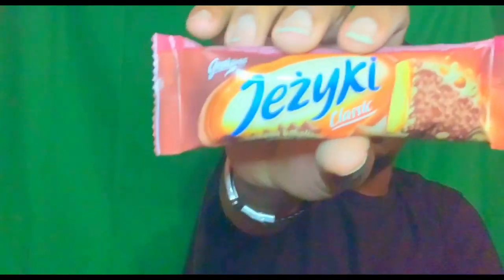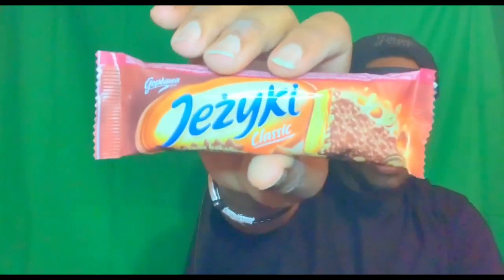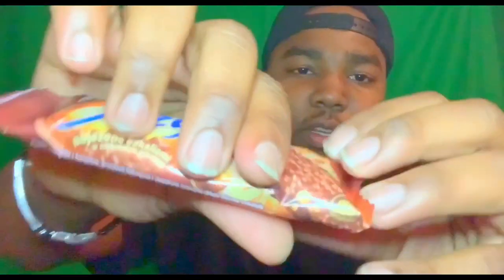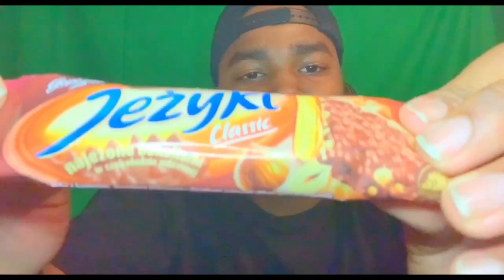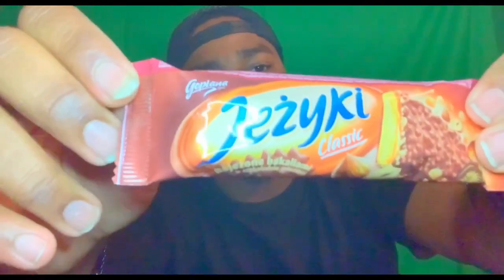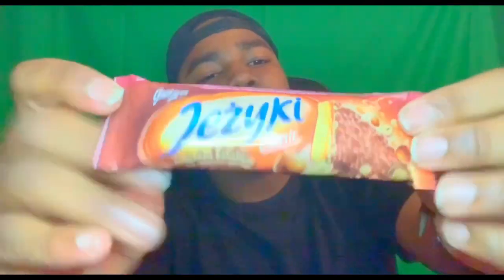All right. So, the next thing we're gonna try is the Jeski Classic Najesom Belakalami candy bar. I hope y'all can see it clearly. Let me get y'all a good focus. Yeah, I know what you're thinking. Why is it different? I know.